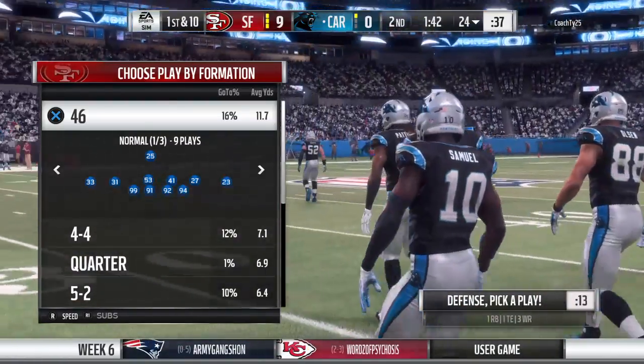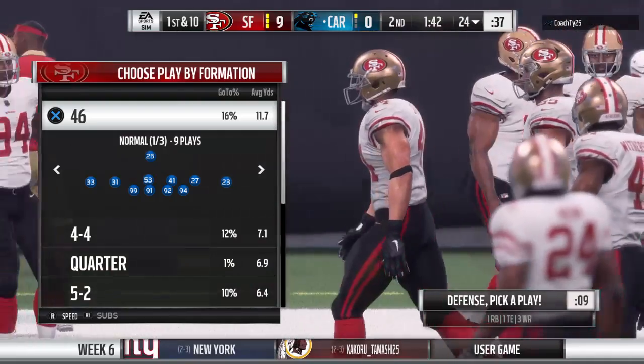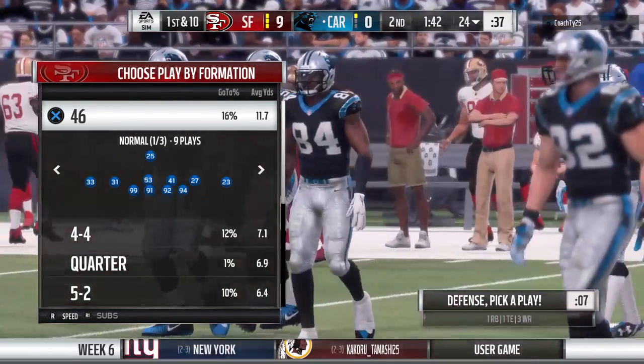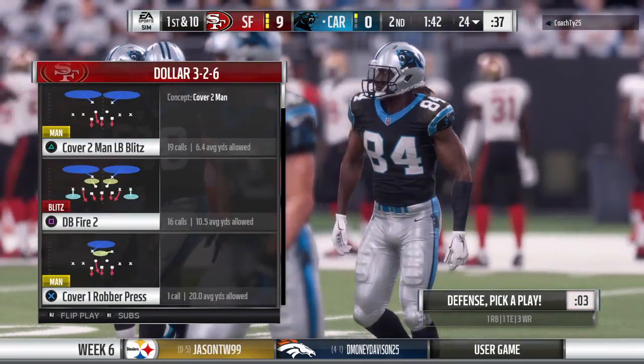Carolina getting set to take the field. And last time, 1 play interception. So this offense, they should be fresh. That's a good way of putting it. And I can't wait to see what they decide to do with play calling.